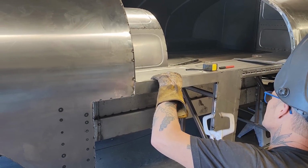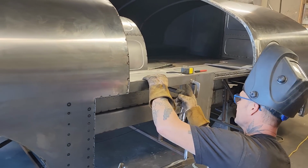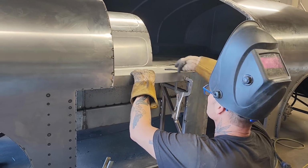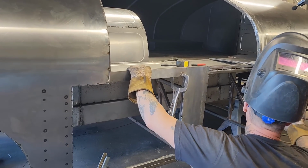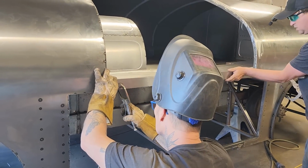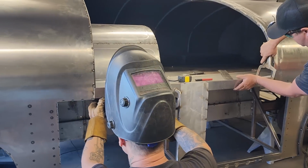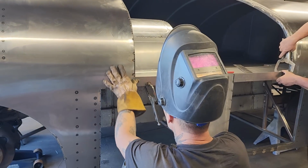Lay this piece where it's supposed to be. I'm gonna lay it up in there so I can weld this edge and I can grind the top off easy. You wanna get that other one in place for me, Doug? You're more than welcome. So I've got it right along here. Like I said, the top can be ground off later.